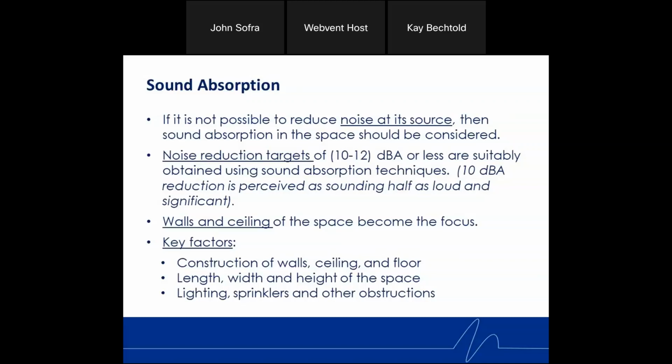Sound absorption is great in spaces like that picture we just showed you on a few slides ago, where there are multiple pieces of equipment, probably a lot of congestion, a lot of process flow that you can't interrupt. So when that happens, it'd be nice to look at absorption, things that we can put on the walls or the ceiling to stay out of the normal path of production.